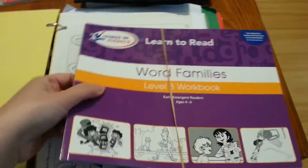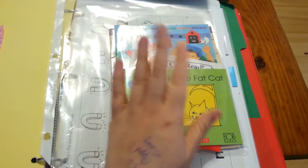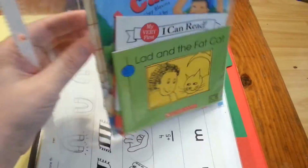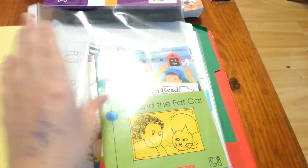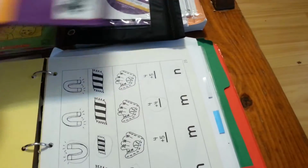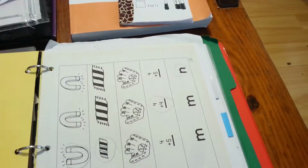And when he is done with that, it is up to him if he wants to read any of his little easy readers. I have a lot of these, so I just picked a few of them that had the sounds that he's learned, or the new ones, and I put them in here, and it's up to him if he wants to read them. Alex usually, excuse me, he usually does pick to read. He loves to read, so I'm sure he'll pick an easy reader.